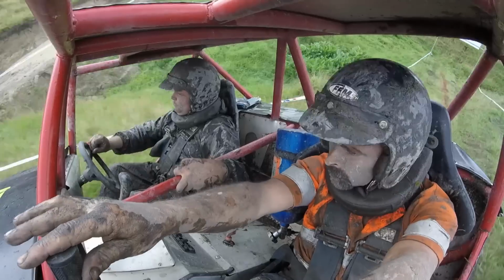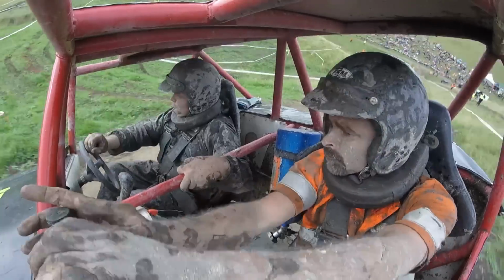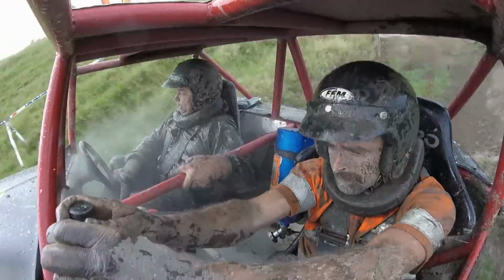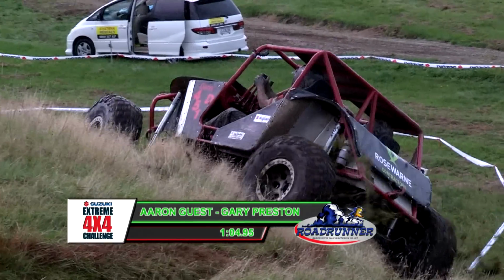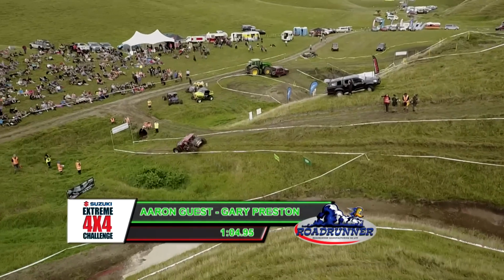This is the man in first equal at the moment. This is Aaron Guest and Gary Preston. And they're not leaving anything on the table. Once again, you see the relaxed style of Aaron Guest. Gary Preston working the brakes, telling his driver just exactly where he wants him to put the Rosehorn Contracting truck, and they do so. And a good time too for the Dargaville pairing, 104.95. That's the fastest we've seen so far.